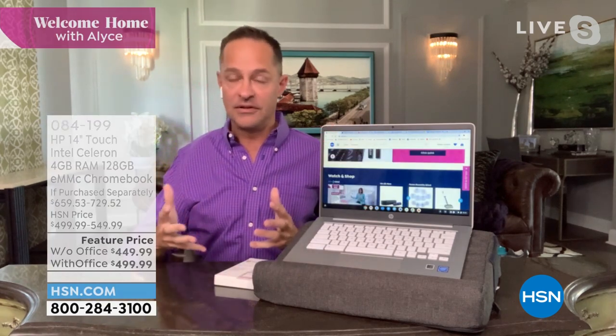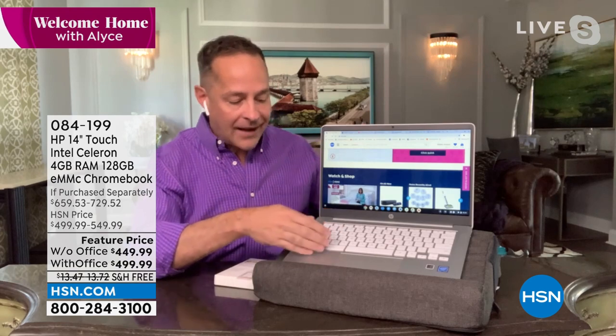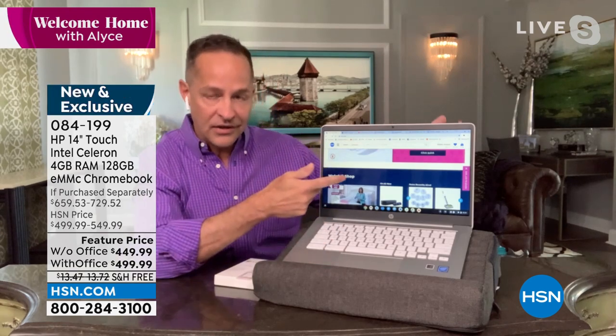So that is what a Chromebook is. A Chromebook is a full laptop computer, again, with a backlit keyboard, for example, with a touch screen in this case, with the larger expanded built-in solid state, 128 gigabytes of memory.